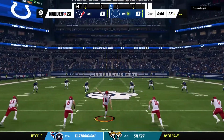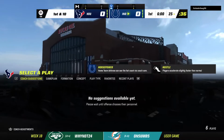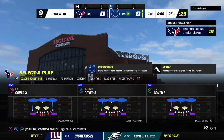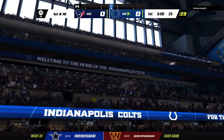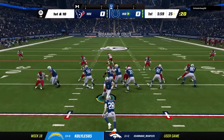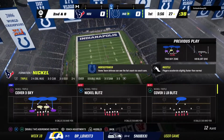Teams more than ready to get this one started. And we are underway from Indianapolis. A carry by Taylor to start the drive. Well, these two teams met up way back in the season opener, and it was the visitors getting the win there, so they'll be looking for the sweep back here at home.